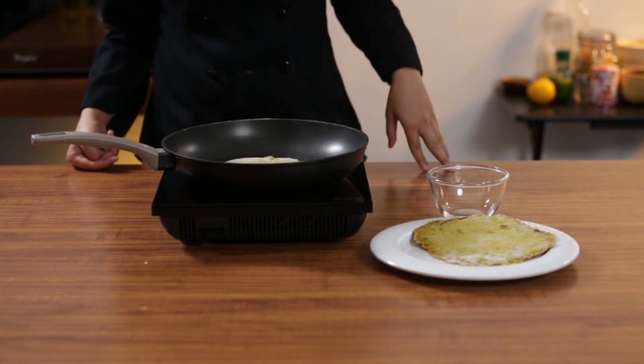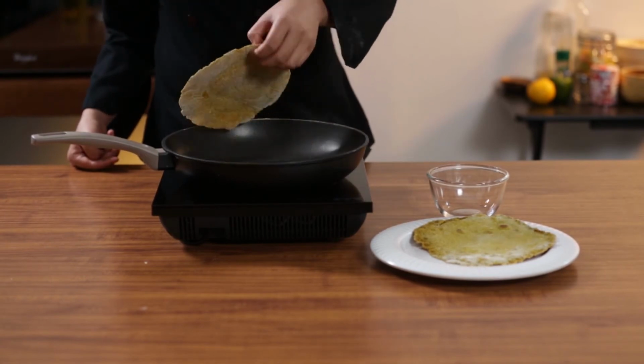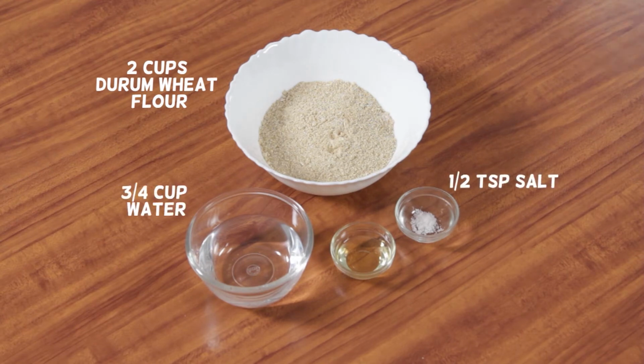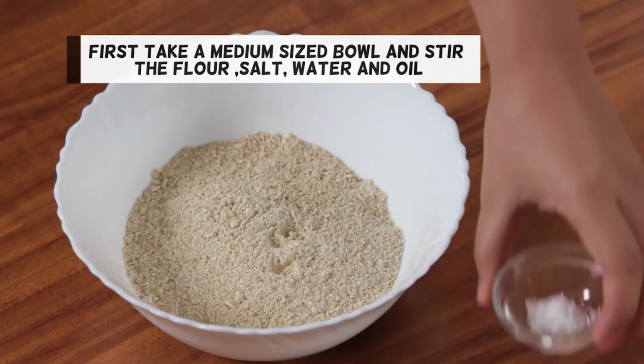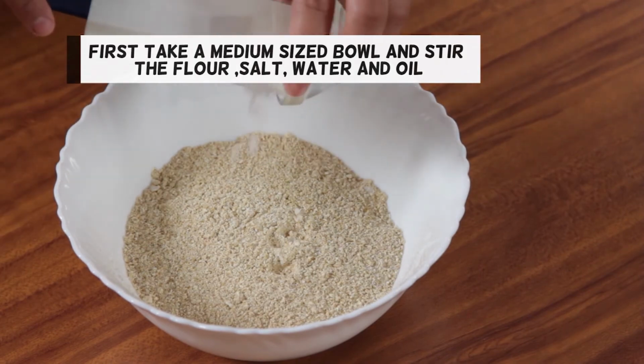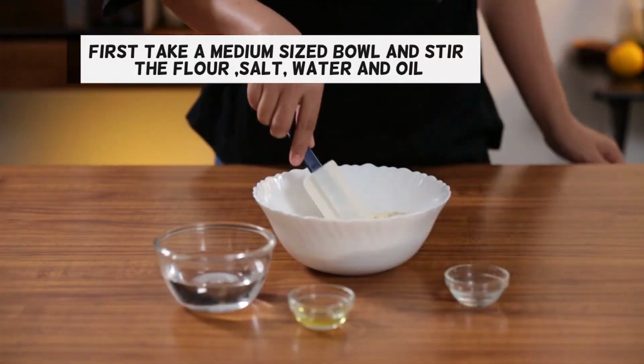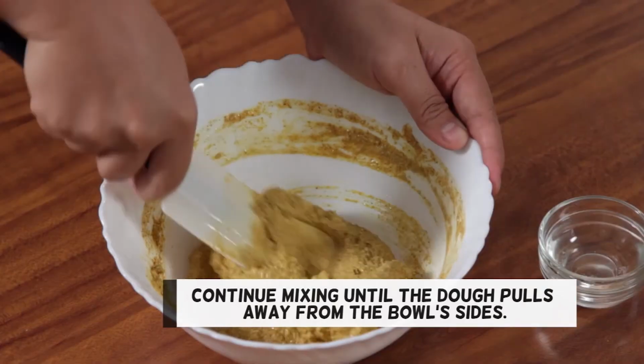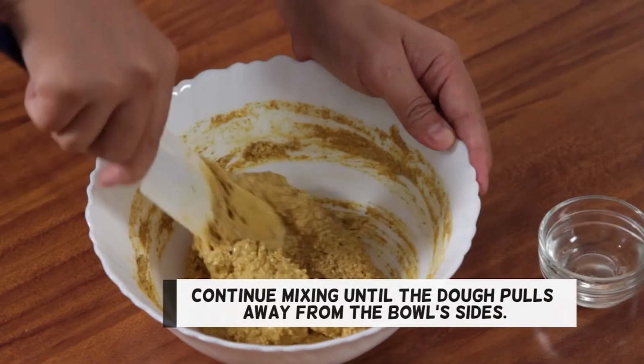Try out this easy roti recipe at home. You will need 2 cups durum wheat flour, 1/2 teaspoon salt, 3/4 cup water, 1 tablespoon vegetable oil. First, take a medium-sized bowl and stir the flour, salt, water, and oil. Continue mixing until the dough pulls away from the bowl's sides.